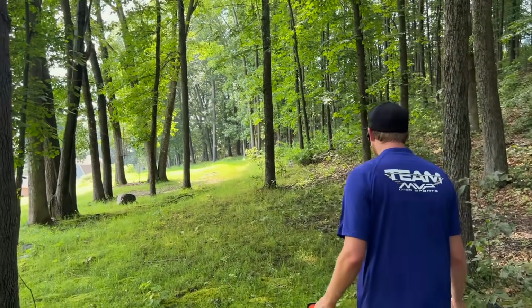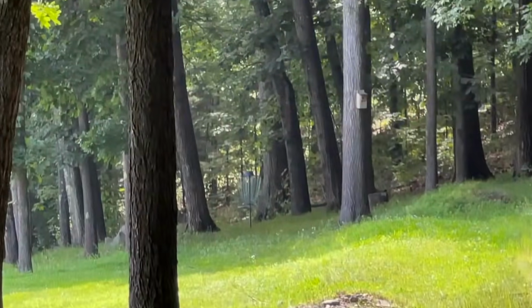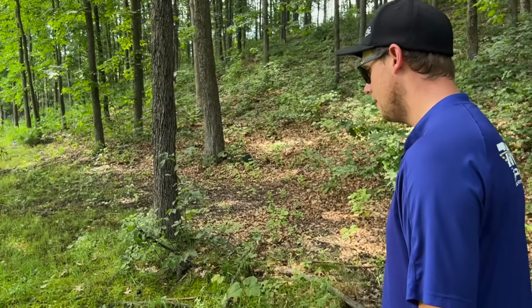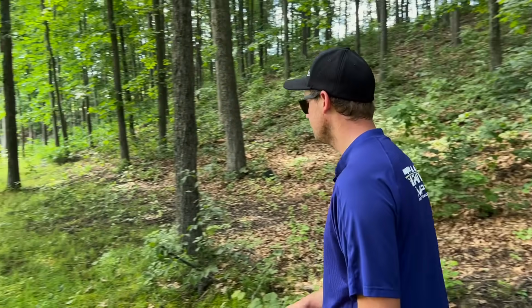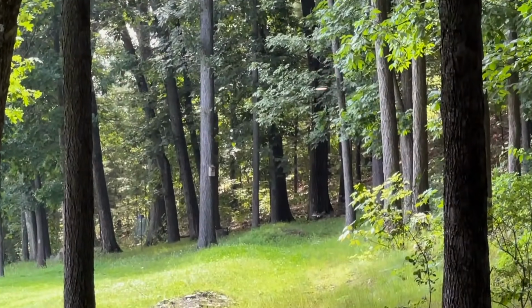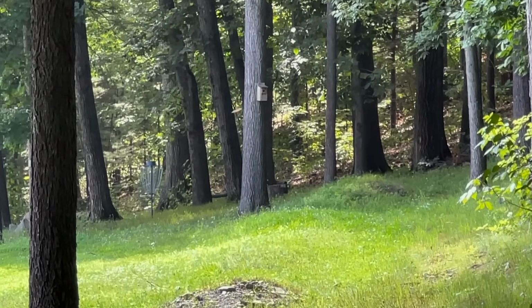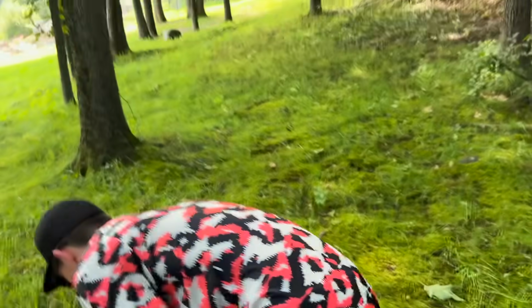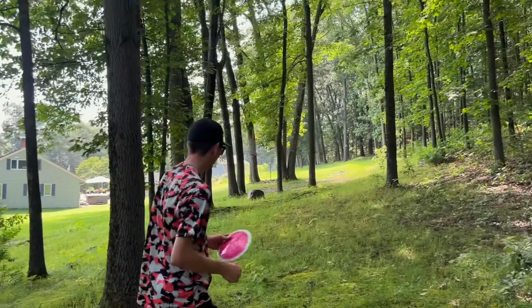Oh, okay. I like the flex sidearm here. I like the flex backhand. Flex backhand. Well, there's OB left. Okay. The mulch and the garden. And the bugs are bad. Oh, I aced it. It's short. Good shot though. My face is dripping. I know. Drooping. It's a hot one.